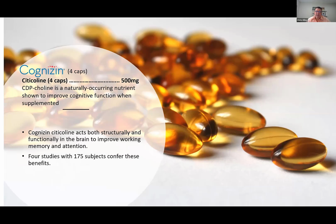The second key ingredient that I wanted to talk about is called Cognizin. It's citicoline, and clinically studied at 500 milligrams. It shows some great effect with a wide array of ages, and both male and female. And we'll get into the structural and functional effect that it has on the brain. So you can feel, once again, a pretty immediate effect with memory and attention being affected. And we'll get into 3 studies with Cognizin.